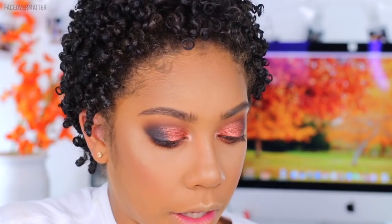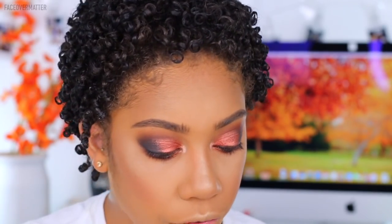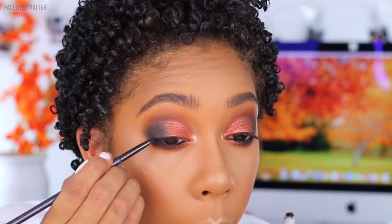This is the NYX Jumbo Eye Pencil 601 Black Bean, and I'm gonna add that to my lower lash line. Yes, I love this so much. All right, so very faintly, I'm gonna take a little bit of this liner as well and just take it to my upper lash line. Okay, so quickly I'm gonna go ahead and add mascara and then we're gonna do lashes.